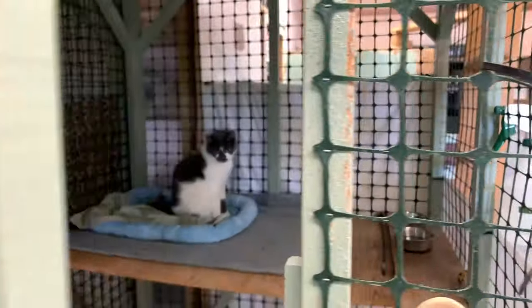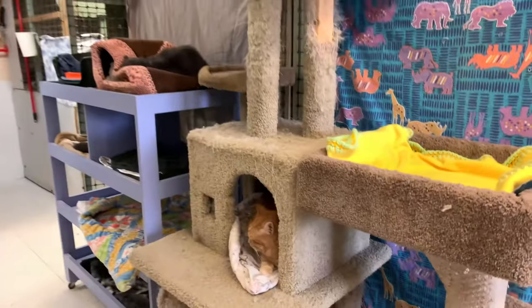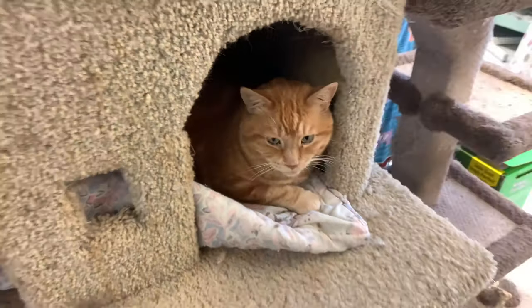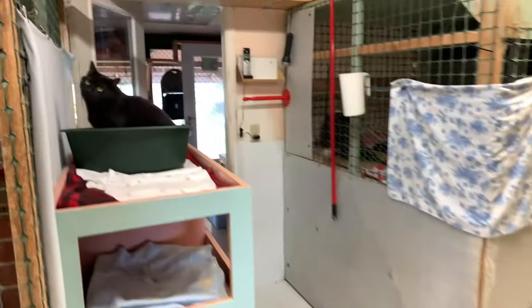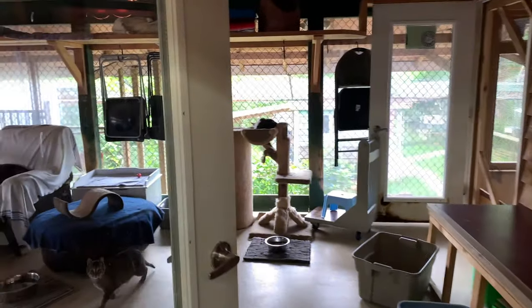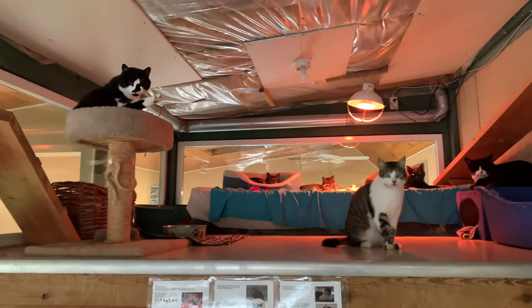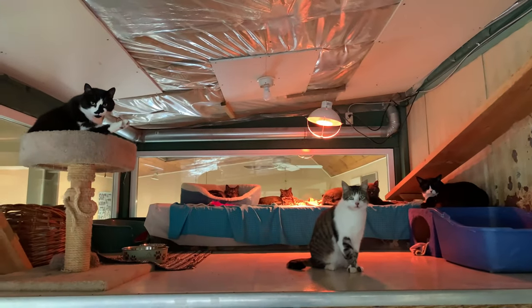Hey, Delilah. There's Horatio. He's usually quite chatty, quiet today. Yeah, and then they have this nice deck that they can hang out on as well. We've got more of our feral boys out here. They love to sleep on this mattress underneath the heat lamp. Hi, Bodie. Caught him at a bad moment.